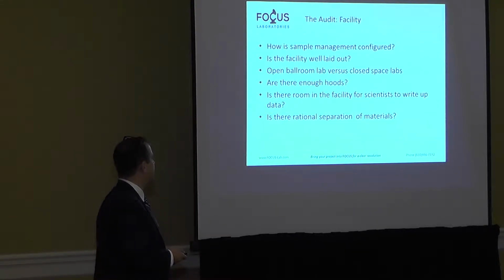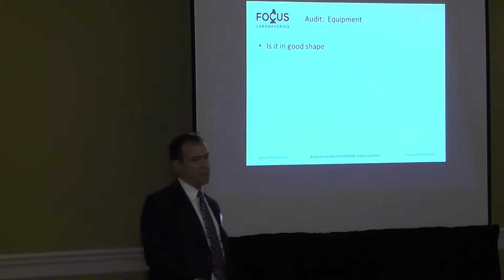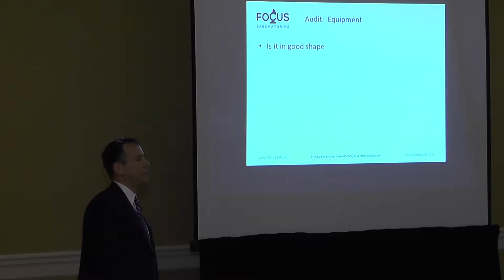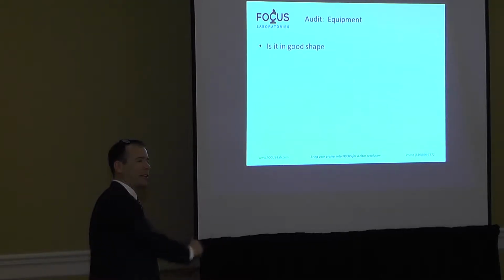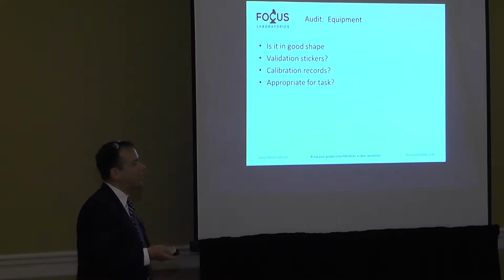Is there rational separation of materials? Equipment, okay, obvious stuff. Is it in good shape? Does it look clean? I always notice, like, Agilent 1200 units, the HPLCs, are white, and then they kind of go gray, and then they kind of go darker in color as they get older. See what color the instruments are. Obviously, are there stickers on it? Do you have records for it? Is it appropriate for the task?